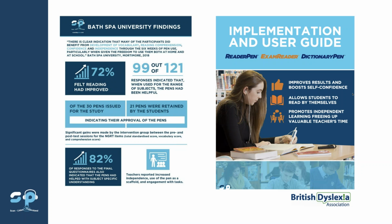So the Bath Spa research was really important because we gave an inner city school in the middle of Birmingham 40 of our pens, or 30 of our pens, and they were able to use those pens over a 6 to 12 week period, and we had a control group and we had the intervention group. The students were pre-tested without the pen. They were then able to use the pen for 6 weeks.